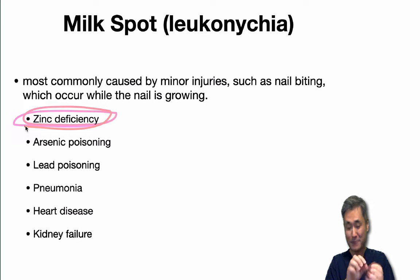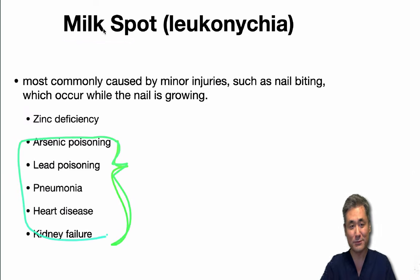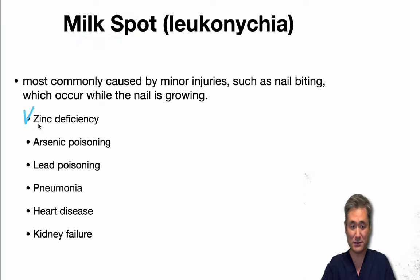If the patient has many white spots, milk spots, on their fingernails, you need to advise the patient to take more micronutrients, like oysters. Milk spots are usually considered normal, especially when limited to one or two fingers. But if the milk spots are all around their 10 nails, the first thing you need to suspect is zinc deficiency, and later maybe heart problems, kidney problems, or other heavy metal intoxication.